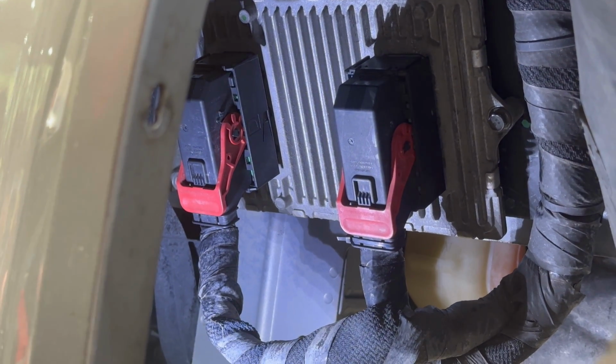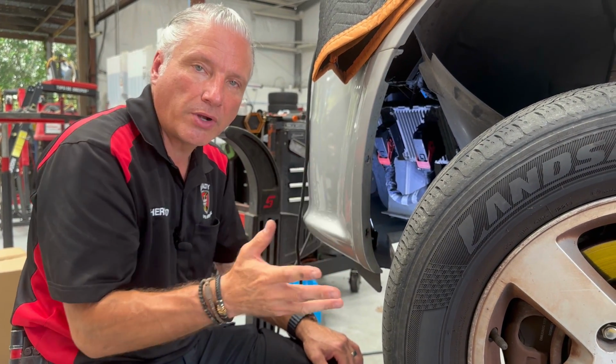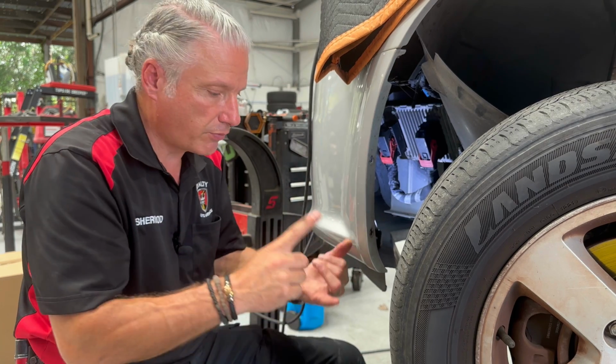So what I'm going to do is look up a wiring diagram. I'm going to get a pin out of these connectors, right? So we know we don't have communication with this thing. I'm going to do a pin out of these connectors. We're going to see if we can't get them apart, get in there, and see if we've got communication.